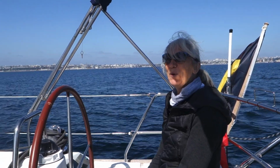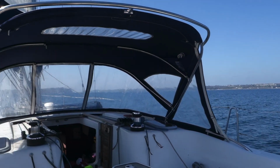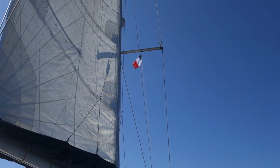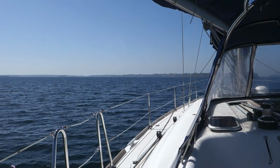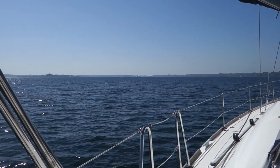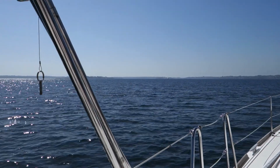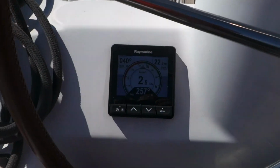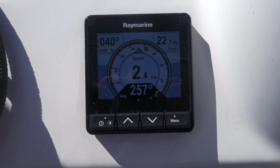And what are we doing? We're sailing, we're on the boat, we are plodding along. There is not much wind, but we decided to go for a little spin. You can see on the flag there, there's not much wind, but it's lovely. It's cold, but it's lovely. There's a few boats out. We're back in full confinement too, so we're not allowed to go too far. Well, on the boat we can. So yeah, I don't know if you can see that, probably not, 2.4 knots, not much.